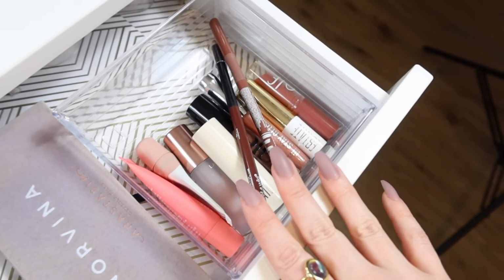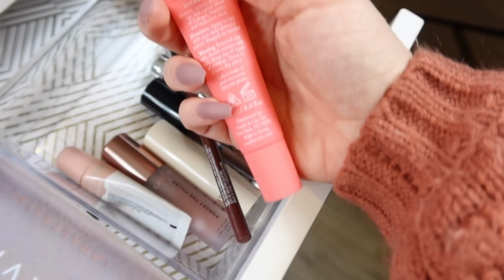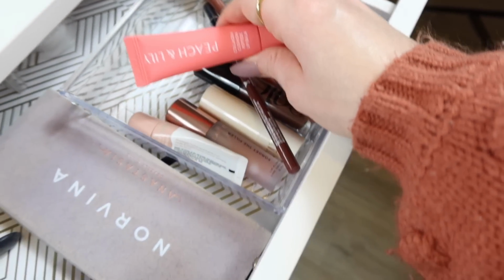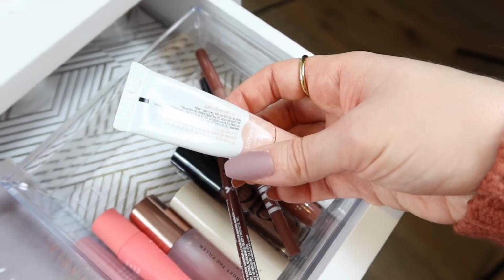Then in here I have my current rotation of lip products. This is the Peach and Lily Collagen Cushion Peptide Lip Mask in the shade Sheer Peach. I've really been enjoying this. I do kind of feel a little bit lip balmed out. Like, I just have so many and they're all good, and this one does have a nice pretty sheer peach tint to it.